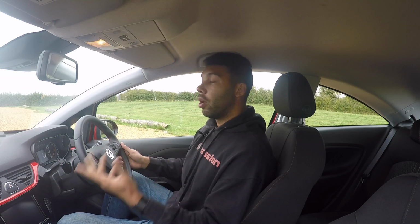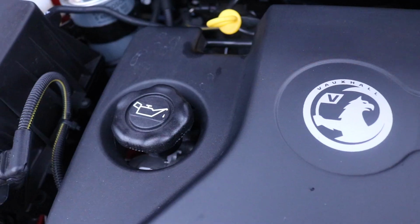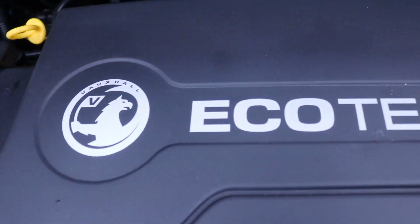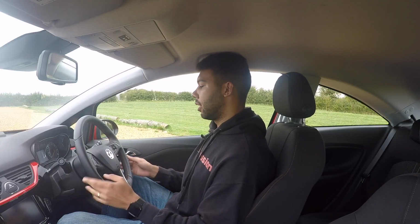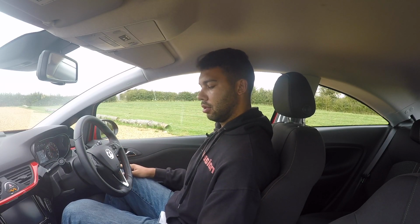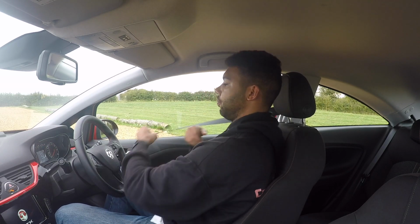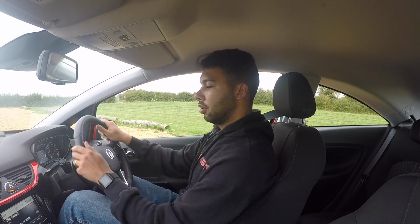So the SRi VX-Line comes with a good choice of engines. You can either have a 1 litre turbocharged petrol, a 1.4 litre turbocharged petrol, or you can have an engine that I have, which is a 1.3 litre turbocharged diesel. Okay, let's see what this is like, shall we? Start her up. Okay, right, let's get out on the road and see what this car's like, shall we?